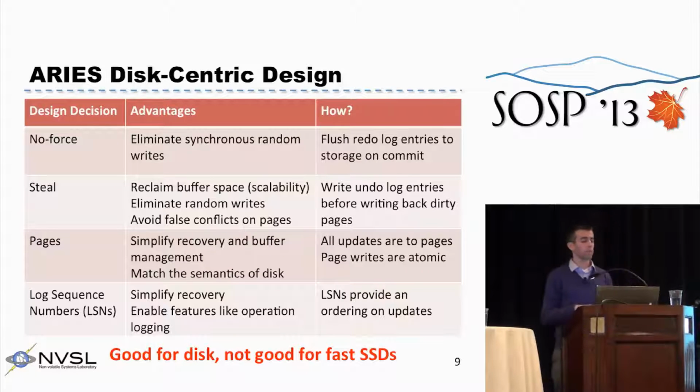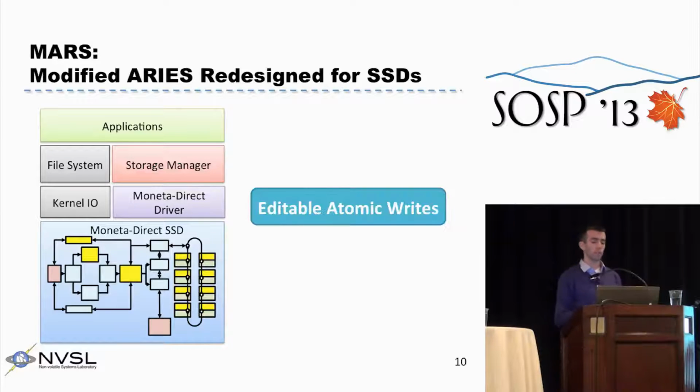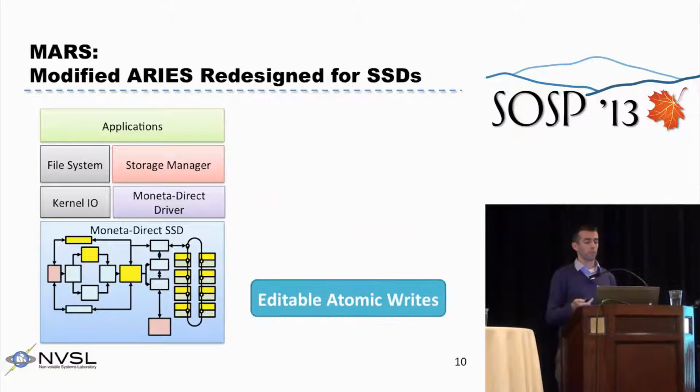It turns out that this set of design decisions is great for disk, but not great for fast SSDs. So we built MARS, which is a new version of ARIES that we've designed specifically for fast non-volatile memories. In thinking about how to do this, we thought, well, we could implement all of ARIES in hardware. That would certainly be fast, but it would be complicated, and it wouldn't be very flexible. So we decided to only implement in hardware the parts that are expensive. We came up with a new storage device primitive called Editable Atomic Writes that will let us get the same features out of MARS as ARIES, but without any of the disk-related overheads.